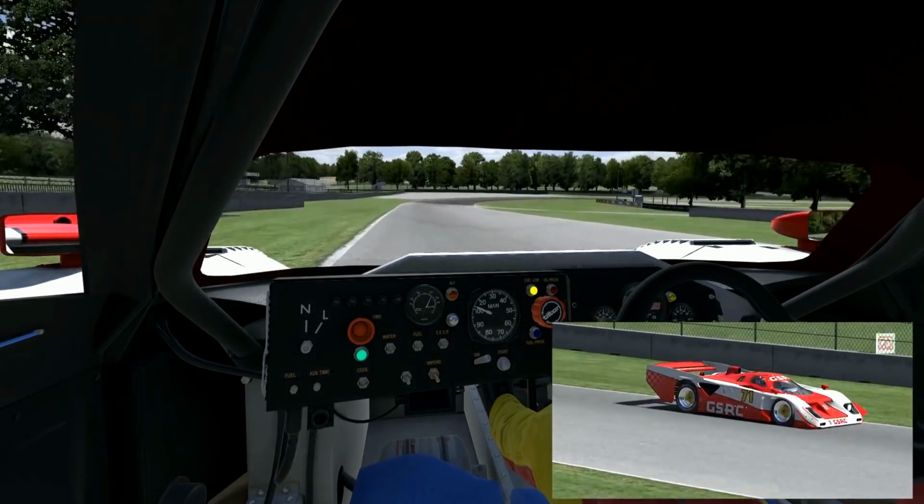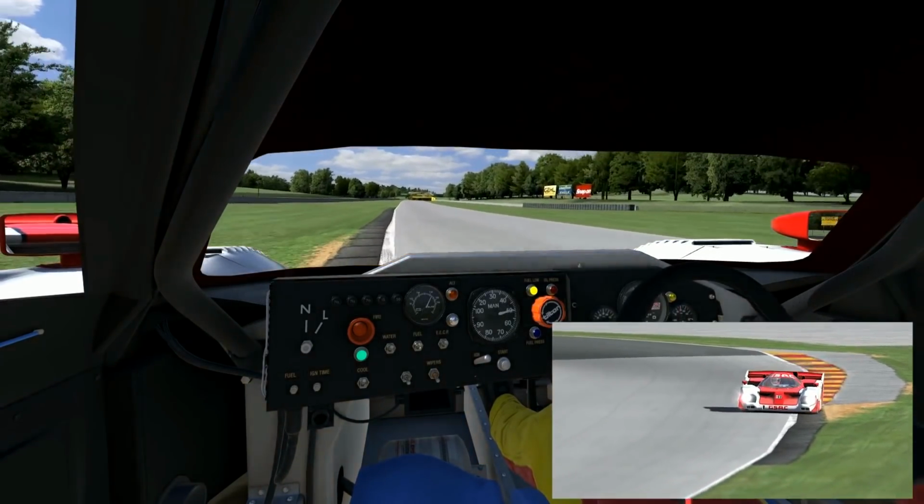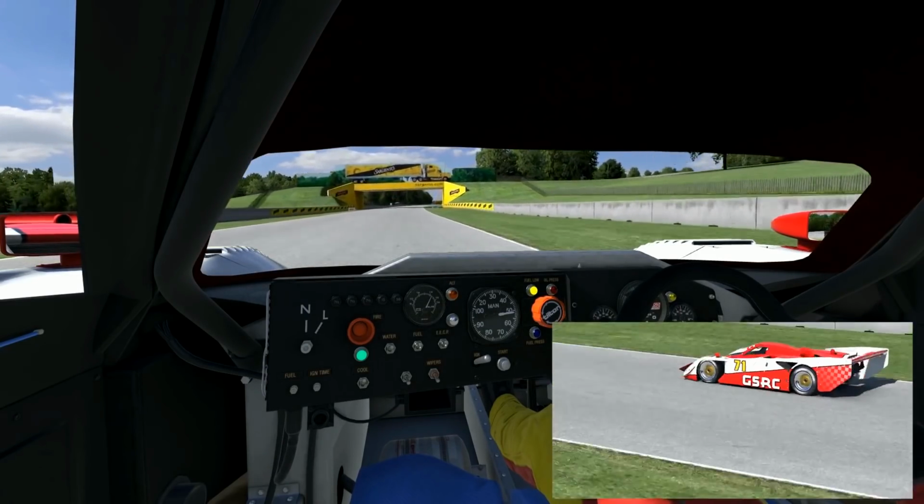This is easily one of the most important corners of the track because of it leading onto the moraine sweep. Lining up your exit and getting the power down confidently will make a huge difference to your lap time and hopefully keep you safer from attack.